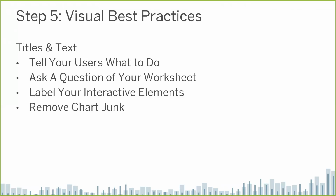So some other little thoughts here. Titles and text. We want to, one, tell our user what this worksheet or this dashboard is to do. Give them a question and then let them perceptually see the data and then answer it. Asking a question of people is going to help frame how they use your dashboard. It's really just that simple. Also, tell your users what they're supposed to do. If you've got filters, say, select a year. Tell them what they're to do. And if there's a particular order that this has to work, number them. Say, number one, pick a country. Number two, pick a state. Guide them, help them.